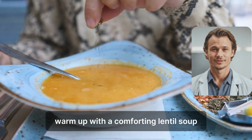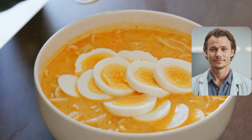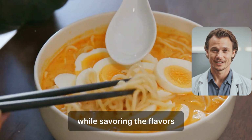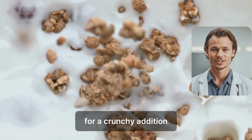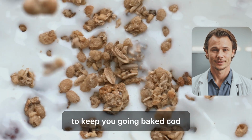Warm up with a comforting lentil soup paired with a slice of whole grain bread for lunch. Picture yourself enjoying this nourishing bowl of goodness while savoring the flavors. Indulge in Greek yogurt with a sprinkle of granola for a crunchy addition. It's a delightful mix of creaminess and crunch to keep you going.